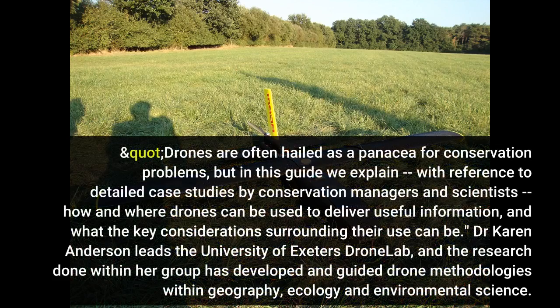"Drones are often hailed as a panacea for conservation problems, but in this guide we explain, with reference to detailed case studies by conservation managers and scientists, how and where drones can be used to deliver useful information, and what the key considerations surrounding their use are."